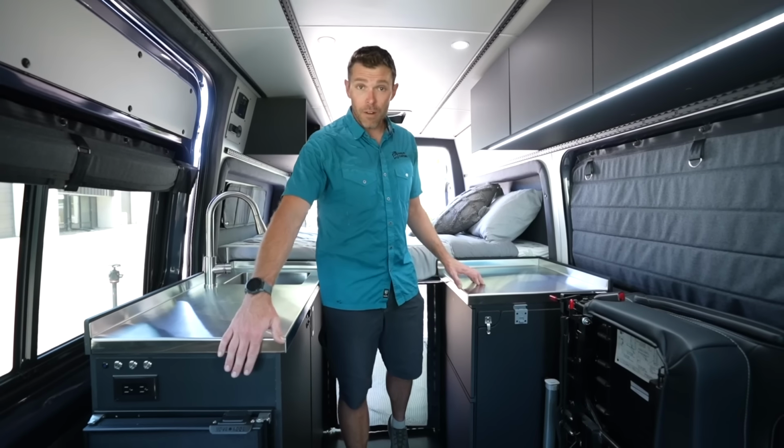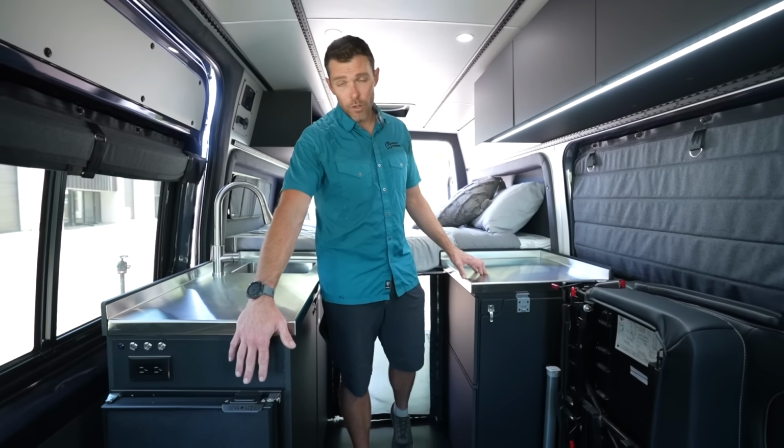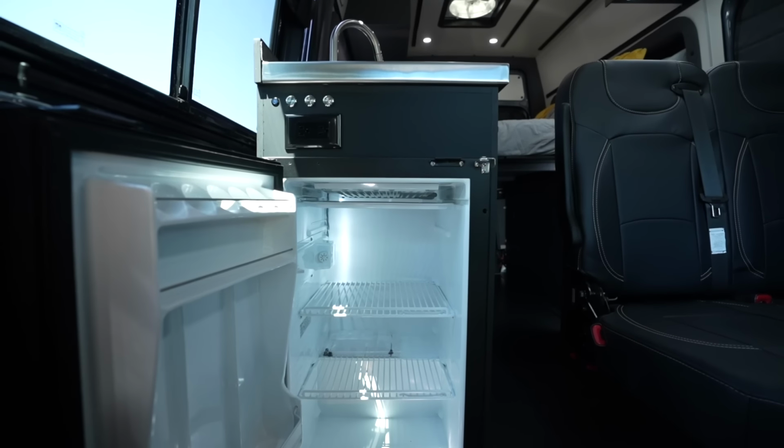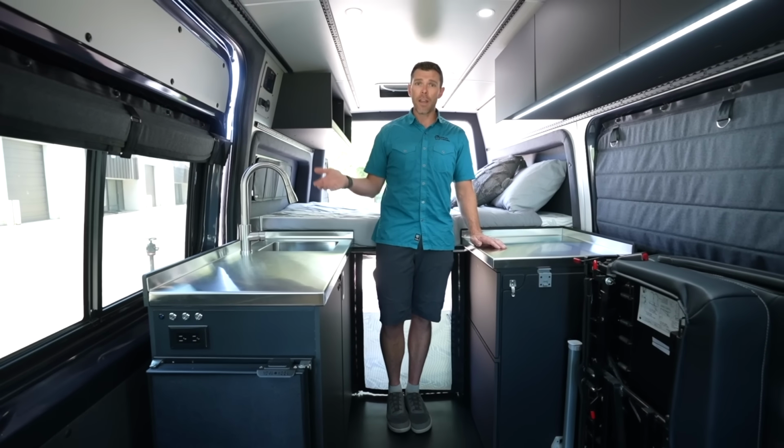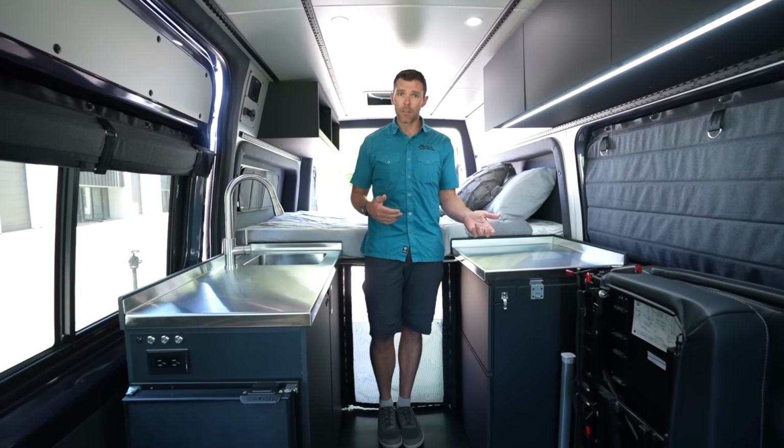On the front of the galley right here, we've got our 100-liter NovaCool refrigerator. We have it set up so that you can also access that from outside of the van. It's really nice when you have the awning out and you're hanging outside and you just want to reach in for a drink out of the fridge.